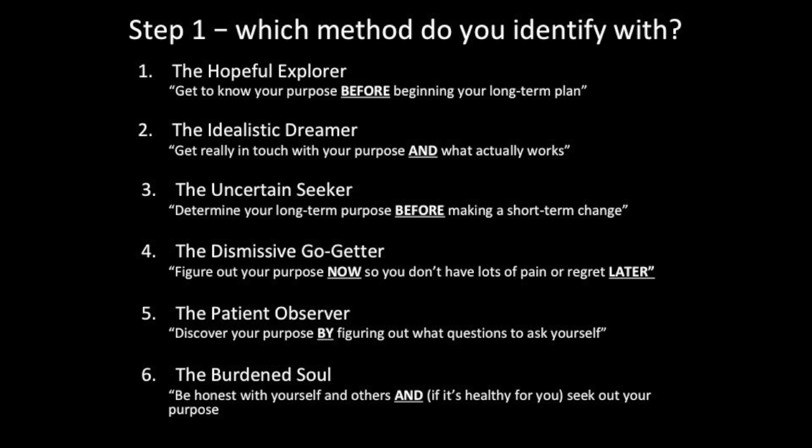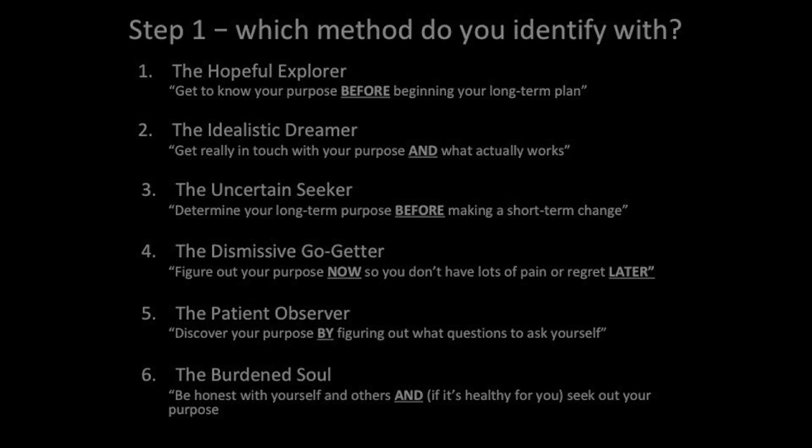And so I want you guys to ask yourself, which method are you using? What one do you identify with? And based on that, what is a step that you need to start taking to help you more effectively determine your purpose? So that's step number 1.